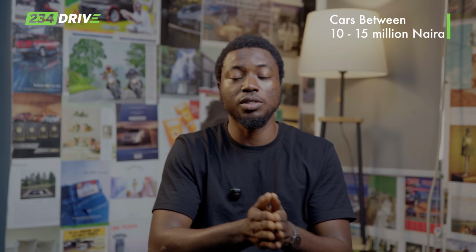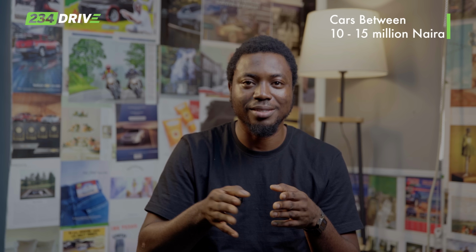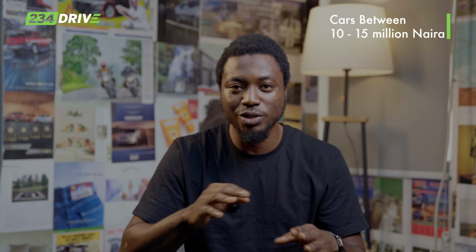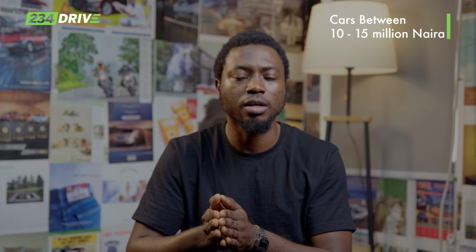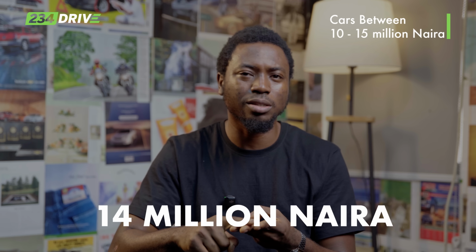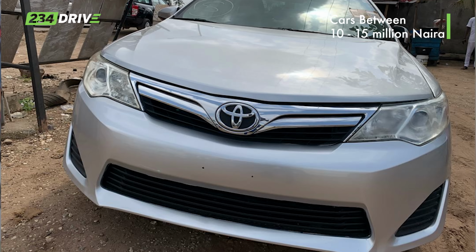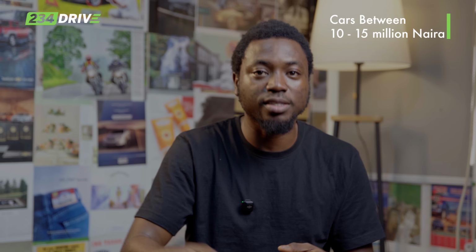At number 10, we have the 2012-2013 Toyota Camry Spider. Yes, this is the Camry after the muscle. And I must tell you that this car is very, very reliable. In fact, this is probably one of the most reliable and valuable cars you can buy between 10 and 15 million naira. Now, the price is going to range for Tokunbo between 12, 13, 14, depending on the engine size, depending on the year, depending on how clean it is, because most of the cars that come into the country now as Tokunbo are like salvage cars. So the extent of the accident the car came with determines the price to sell it for.